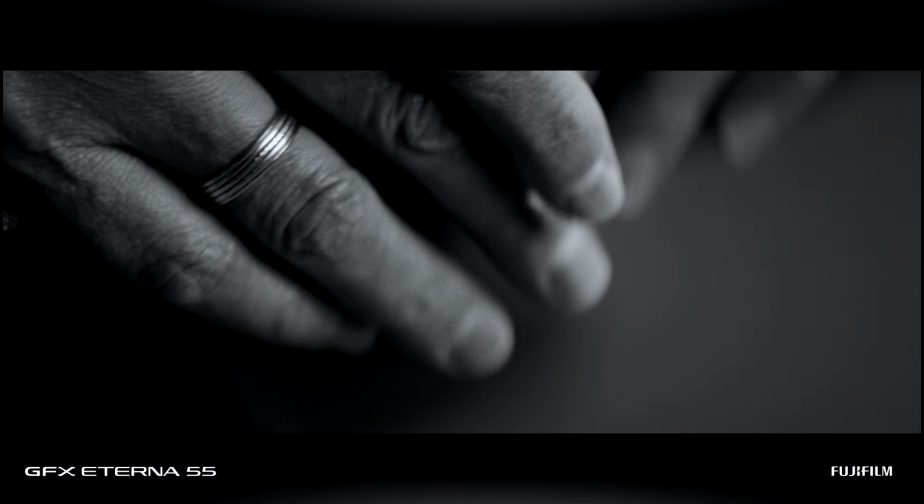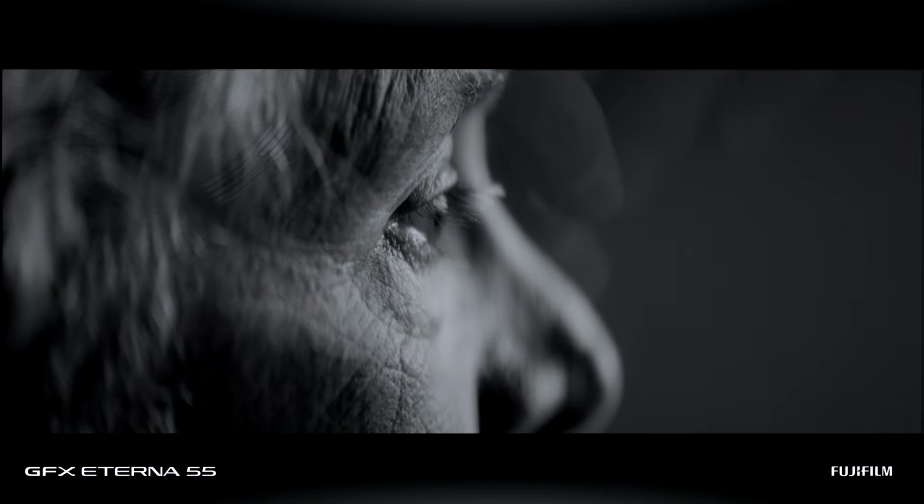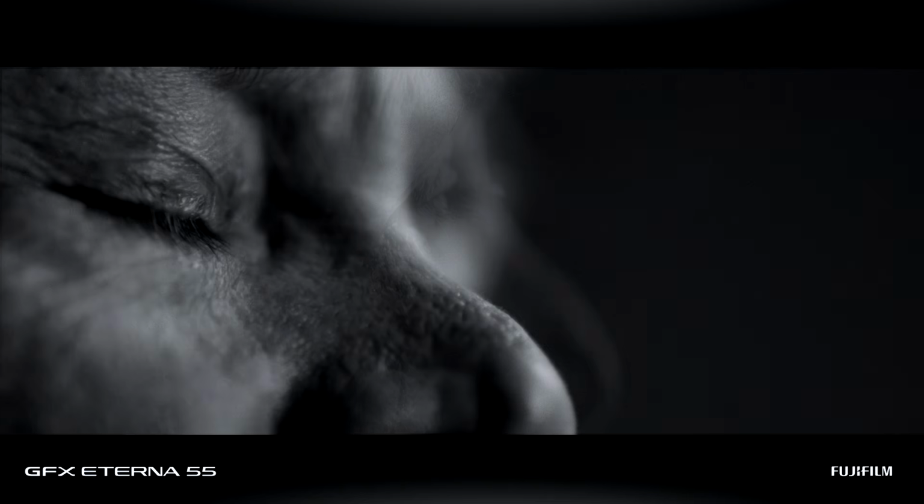This is the kind of texture that comes out of the camera basically.